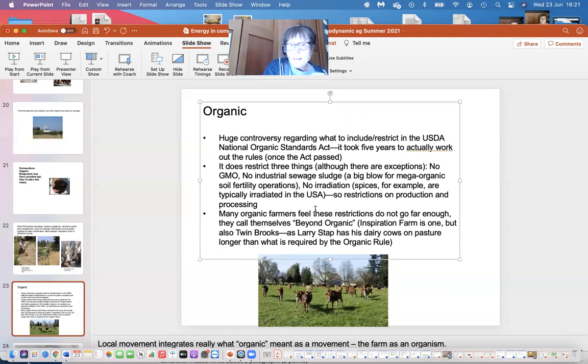And do you understand about the mega organic? One of the things that would make mega organic operations possible, don't worry, there's plenty of them, is access to sewage sludge, because that's a readily available source of fertility. So they had some setbacks there by restrictions being put on using human waste, even though it had been treated.